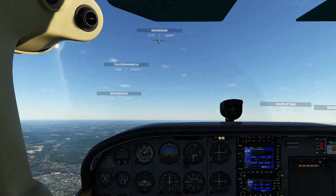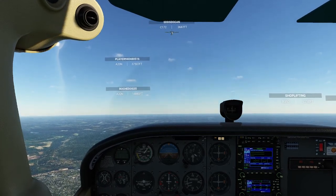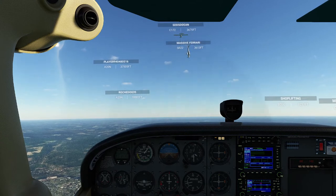I'm actually going a little fast, not going to lie. I'm doing 50 miles an hour. This is 43 knots here. So the goal of slow flight, of course, is not to slow down past the low point here. But you can see I am now doing 45 knots.